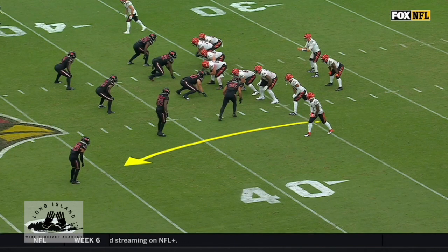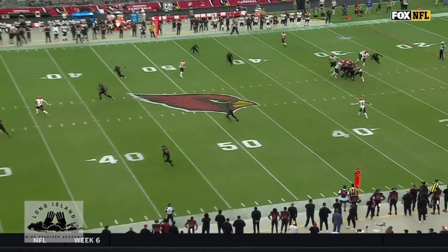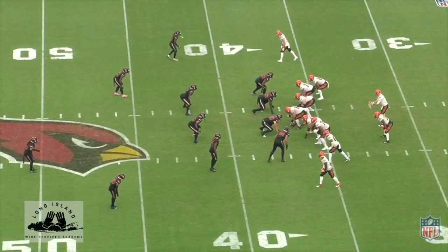Chase has his biggest catch of the year on his 11th target of the day, running the big post here off play action. The Bengals called a perfect play for the defensive play call by the Cardinals. The Cardinals end up in a look where each safety is deep half, and that leaves the Mike responsible for running with Chase vertically down the middle of the field, something that the Bengals will take 100 out of 100 times.